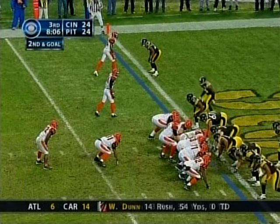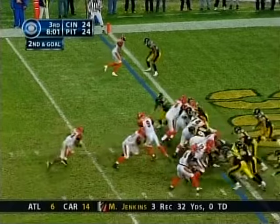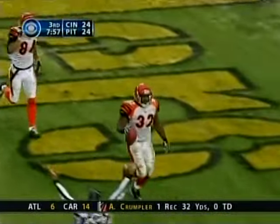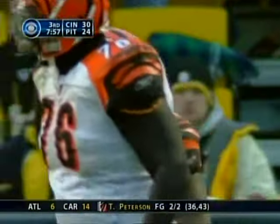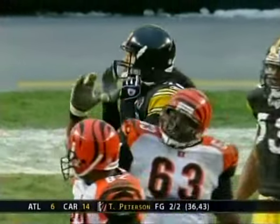2nd and goal. Inside the 1. Rudy Johnson. He's in the end zone for the touchdown. Johnson has the first rushing score of the day for Cincinnati. He's over the 1,000-yard mark on the season, and that's his 8th touchdown rush.